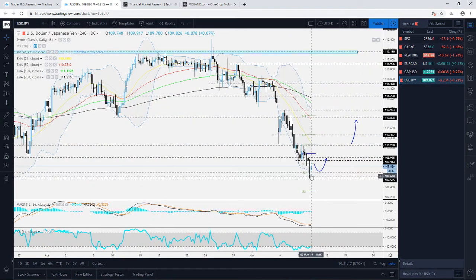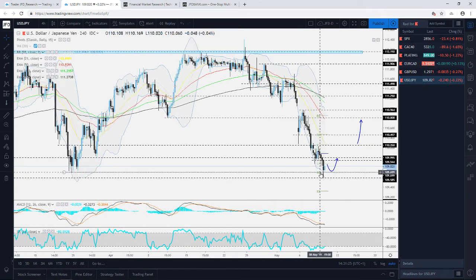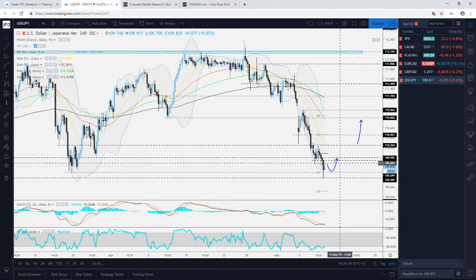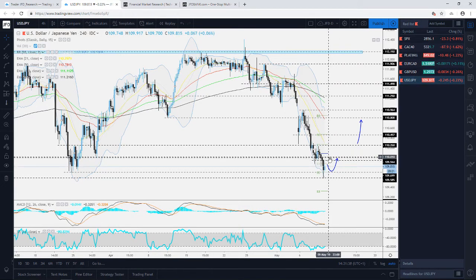We had a nice break here below the 109.70, dropped towards the 109.60, and then rebounded back up, and now you can see that the 4-hour candle kind of never closed below the 109.70, and this 4-hour candle is now trying to push back. So in a way, this arrow here that was drawn, it could work out. We may see another push here towards the 110, the psychological 110 level.